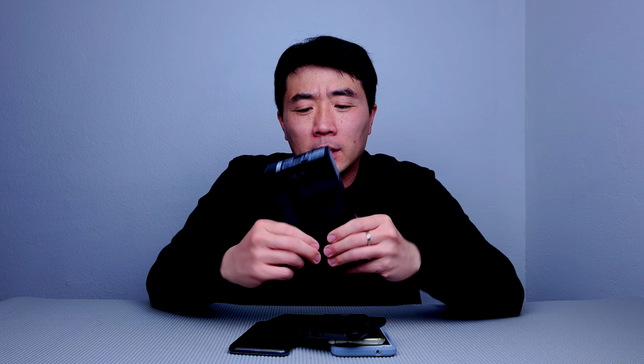Just be careful. Don't use the flimsy envelope to ship it, okay? Use a box or something like that. If you don't have a box, maybe just use your old Galaxy S21 box, or whatever box came with the phone, and then you just put in the shipping label and ship it, okay? So everything's all protected. You don't have to be worried about the phone being damaged and stuff like that.